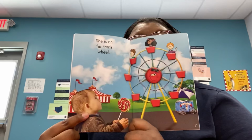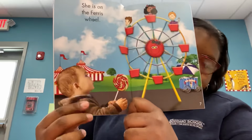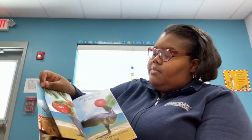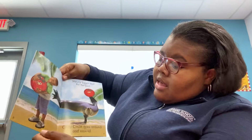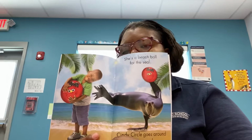Our friend right here is eating a piece of candy, and the candy goes round and round. The candy is a circle. She's got a beach ball for the seal. Cindy's circle goes round and round. Most seals love playing with beach balls.